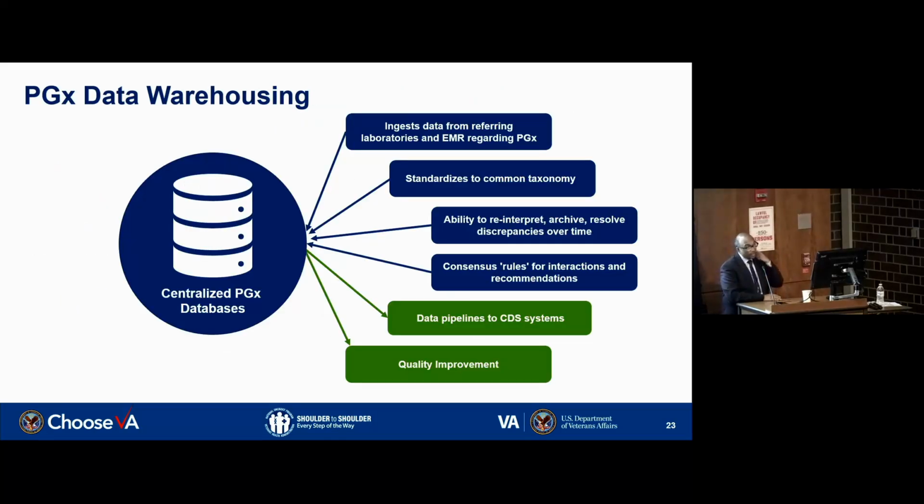I think the key feature for us, and we've had to do this within the VA architecture, which has been challenging, is to really centralize all of the data that is available, not just from the vendors we're using today, but the vendors that have been used historically, aggregating all of that pharmacogenomic data into a single centralized database, standardizing the nomenclature and the taxonomies, making it updatable over time as CPIC comes up with a new interpretation or guideline, and developing consensus rules. We can start with CPIC, but there are times where we may want to, I know this is heresy, deviate from CPIC.